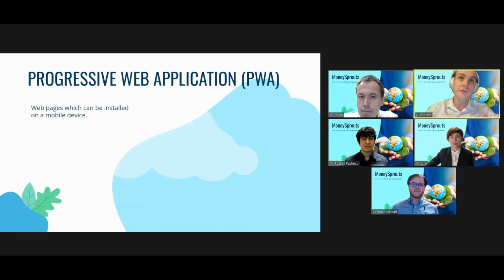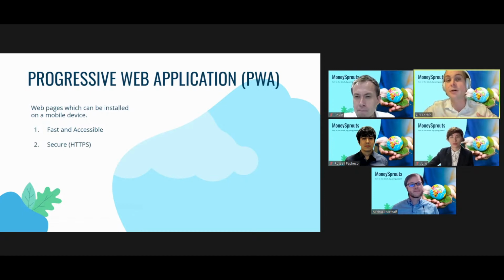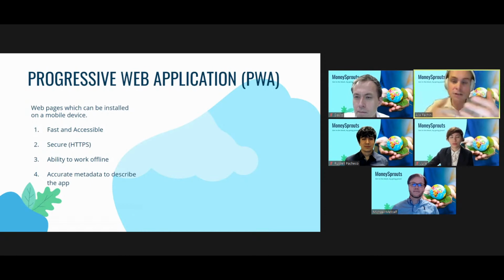And it's a set of four constraints. First, the app has to be fast and accessible to target as many people as possible. Secondly, the app has to be served across HTTPS to make sure to have a secure and encrypted connection. Third, the app has to offer the ability to work offline in case the connection drops or in case the user uses their phone in the plane. And last, we have to add a lot of metadata, for example, a whole suite of icons to make sure that the icon of the app can be installed in any configuration, any screen, any resolution of screen.